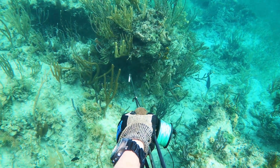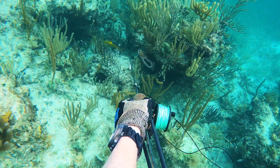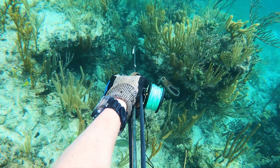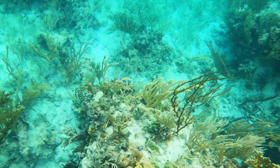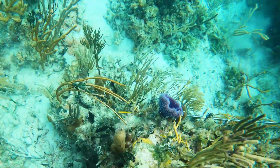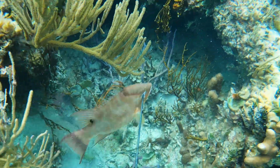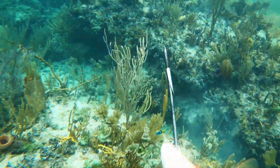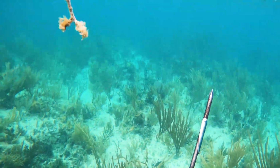I see where this guy rocks up. I come loaded up, ready to go, hoping he pokes his head out. And sure enough, at the top of the screen, he pokes his head out, and I land a shot right before he takes off, a solid shot right through the face. I know that shot's going to hold really well, and having that line attached to the sling really helps because I'm able to pull the fish back, use a little less effort to solidify this fish.